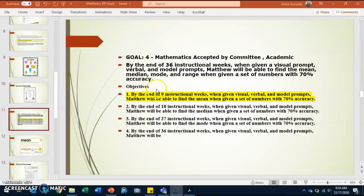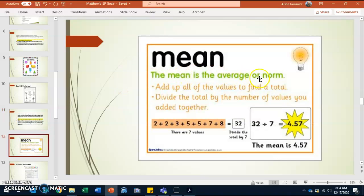So for goal number 4, Matthew, we will be able to find the mean when given a set of numbers. So the mean, Matthew, is the average or the norm. It is when we add up all the values, all the numbers we have, all the set of numbers they're giving us, and then we divide it by the number of the values you added together. So here's an example. They gave you a set of numbers here, right? So for us to find the mean of this, we are going to add all of these numbers together, which would eventually give us 32.